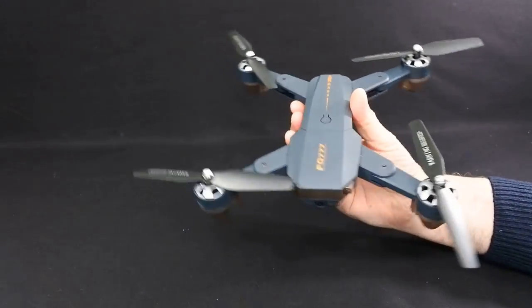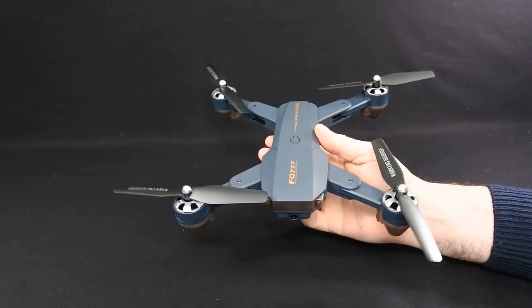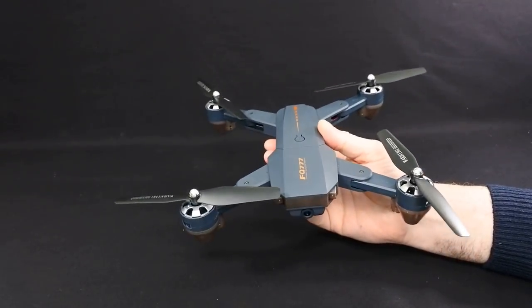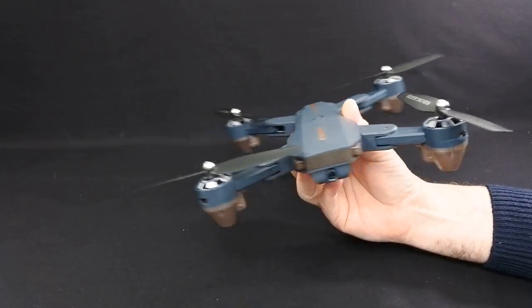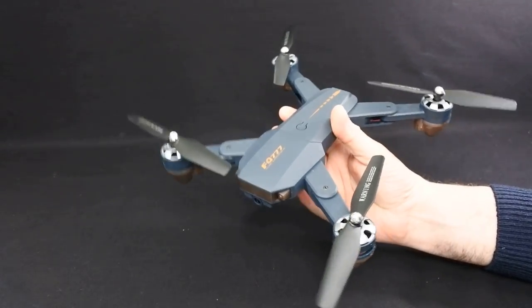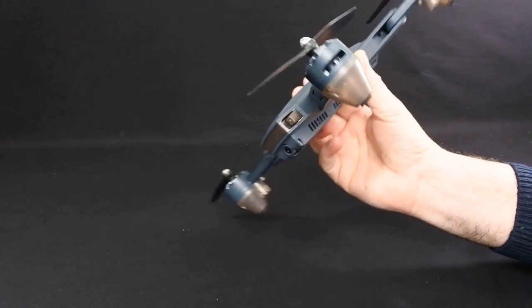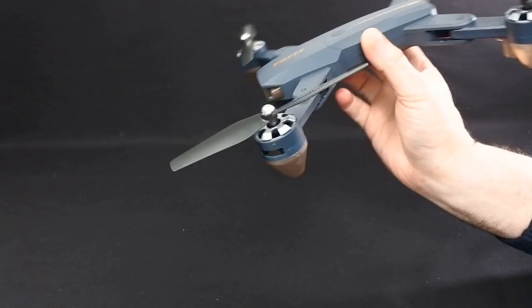The FQ35. I bought this at the same time as I bought the FQ40, which I hated, which made me not review this for a couple of weeks. I left it in its box, which was a mistake, because this thing flies absolutely superb, but in my opinion, is better than the Visuo. There, I've said it. Get some hate for that.